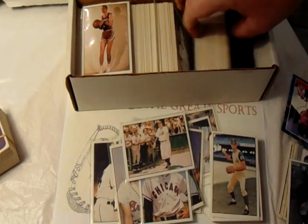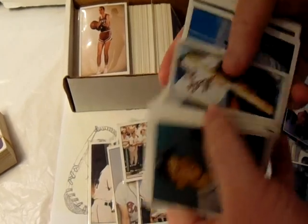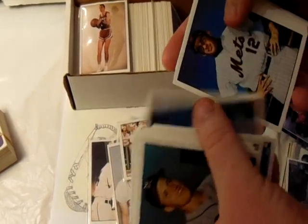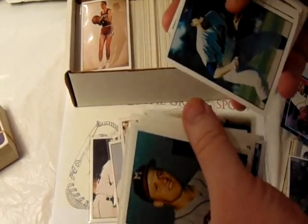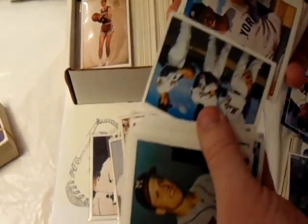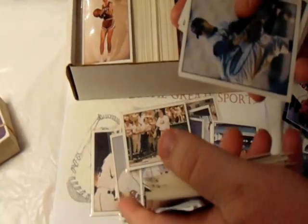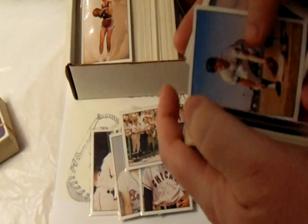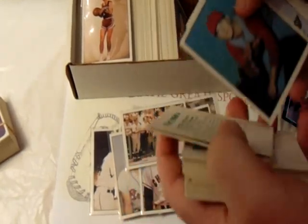And I just wish I would have had these many, many years ago, because a lot of the people that are here have deceased now, but they were good through the mail signers at one point. But a lot of them are no longer with us that are in this set. There are some that are obviously still alive, and I'm going to have to do my research, but these are really neat.